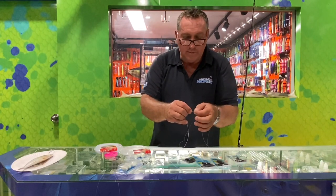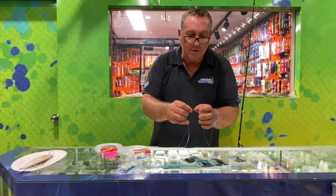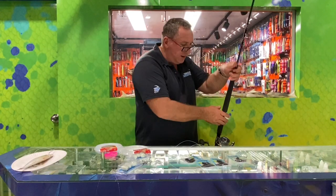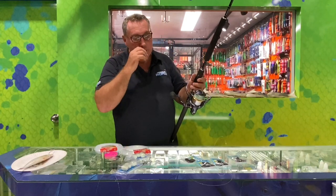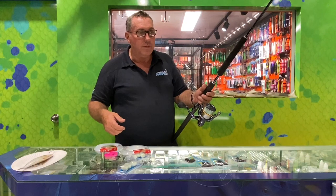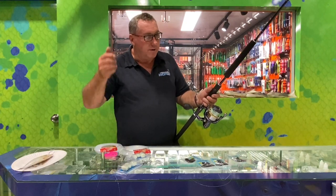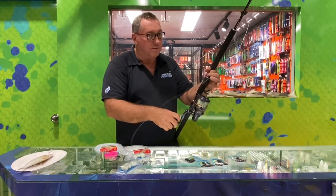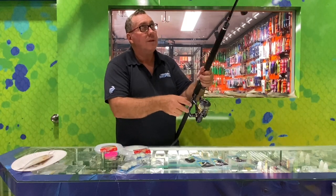And I leave about a 4mm, 5mm tag on the end of the top there. And folks, that's it. The type of rod I'm using, I generally like to use a 10,000 size reel, or 6500 using a Pan Slammer or something like that. But in a Shimano or Daiwa, using that sort of 8, 10, 12,000 size reel.